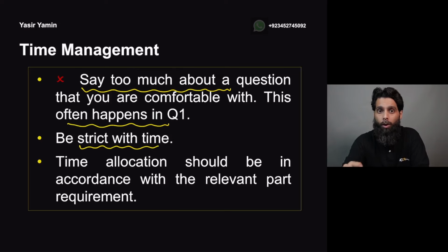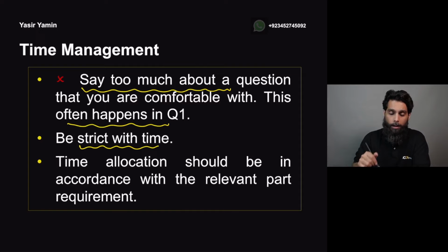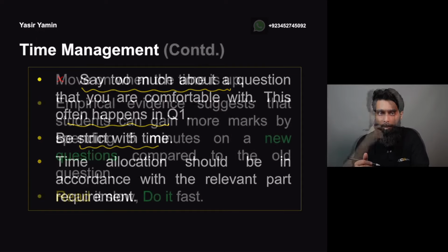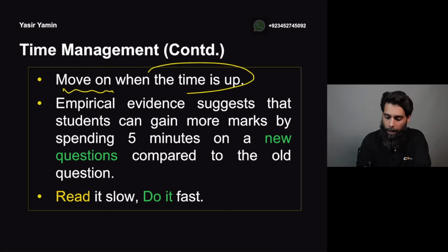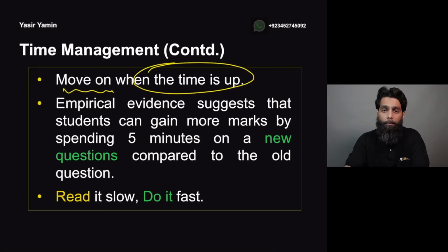So please make sure that you calculate then and there the time required to answer a particular requirement and then just stick to it. Be strict on time. And when I say you need to be very strict on time, I even say that please move on when the time is up. When the time is up, just move on.